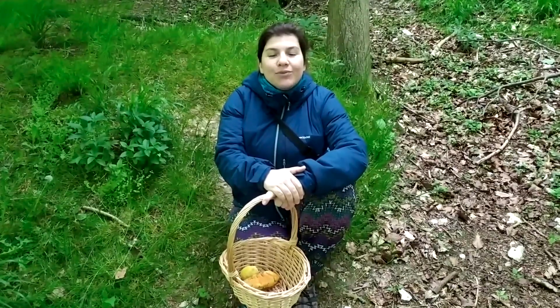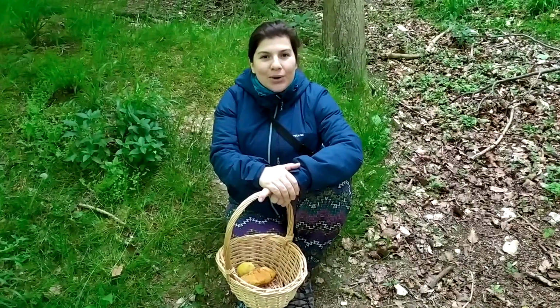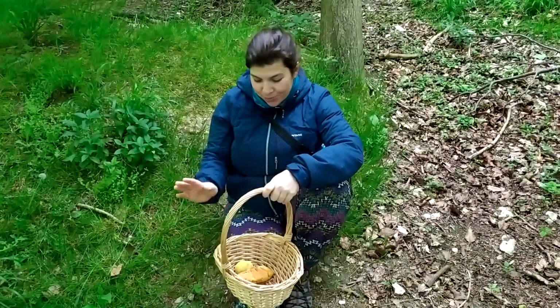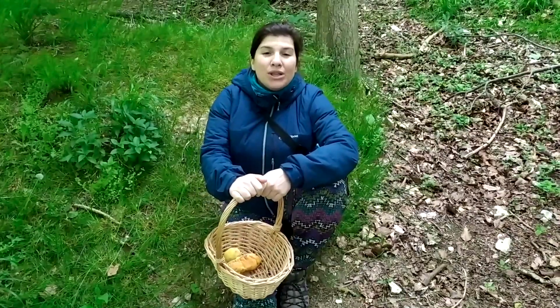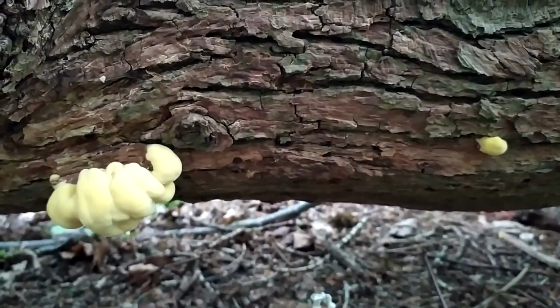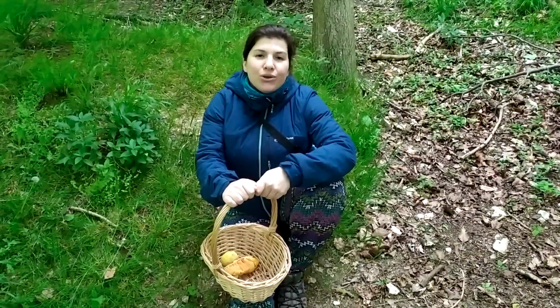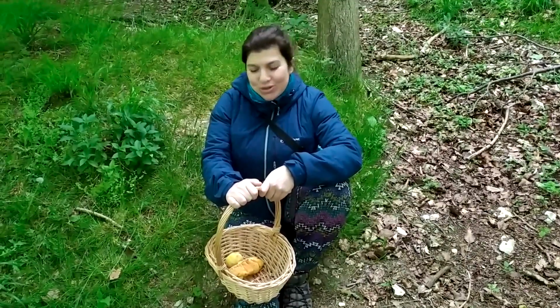We went back, where a few days ago we found a little specimen of chicken of the woods, to try our luck and see if we could find something more. We found these two pieces, and we found two more that we decided to leave in the tree trunk to let grow. So maybe in a few days if we come back we could find another piece of chicken of the woods.